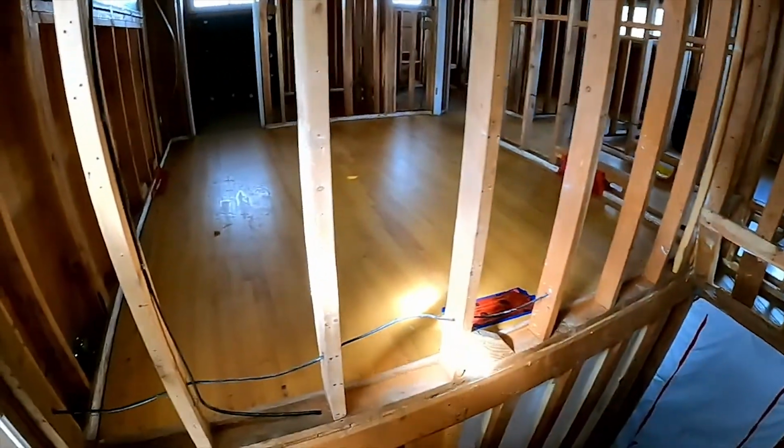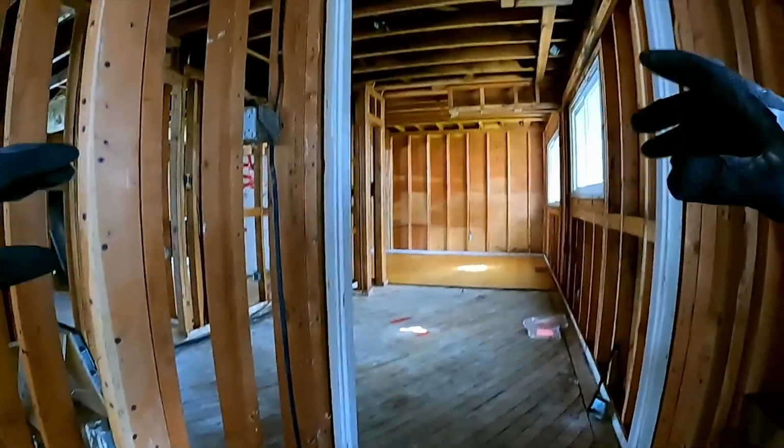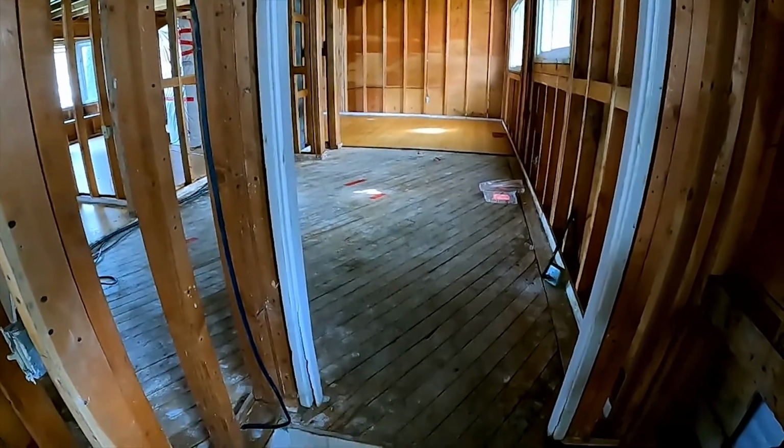Oh, it's a sauna in here. Holy cow. Oh my goodness. It's legit hard to breathe because all the heat from the roof is coming in and there's no insulation to block it. It's probably 35 degrees in here. Instant pouring sweat.